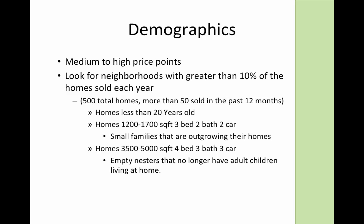Number two is look for neighborhoods where greater than, or at least close to, 10% of the homes sell each year. So in the last 12 months, has 10% of the homes sold? As an example, if you have 500 homes total in an area, we're looking for 50 homes that have sold in the past 12 months. We typically find this in homes that are less than 20 years old. If they're 10 to 15 years old, that's ideal.